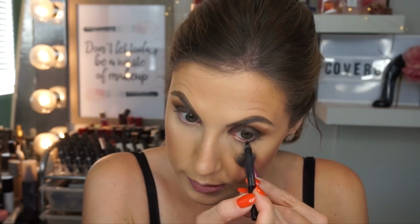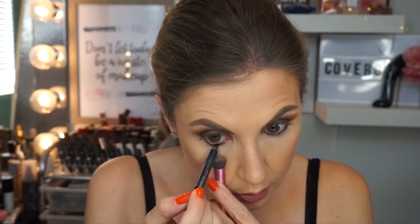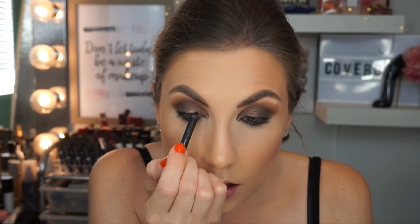Okay, so in my waterline, I'm going to go in with the Smashbox Always On Gel Liner. This is really great. This stays put. So I'm going to just be really lining the inside of my eyes with this. I'm also going to bring it down into the little lashes underneath. I'm going to start to smudge this out first before adding shadow. I'm also going to take the same liner and smudge it up on my upper lash line.